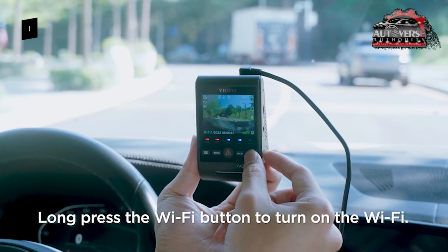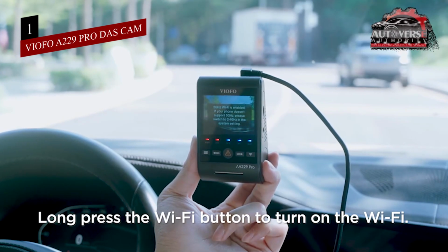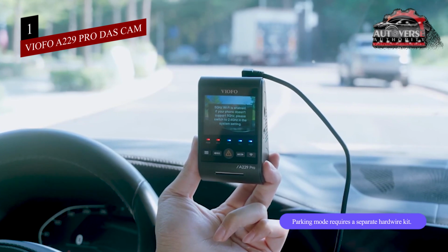Cons: parking modes require an additional hardwire kit, sold separately. SD card not included, requiring a separate purchase.